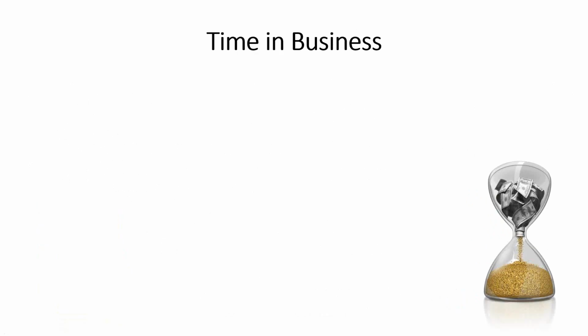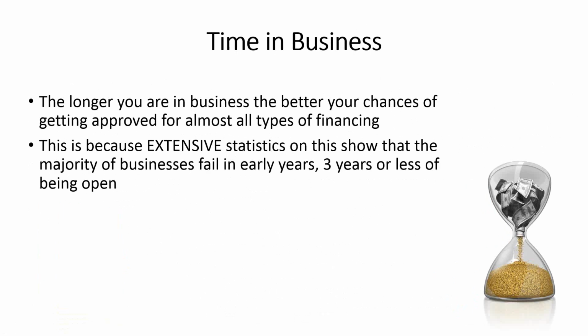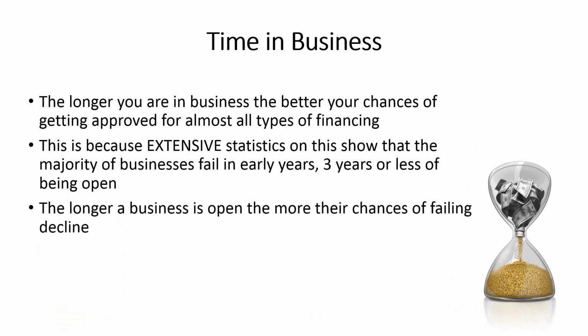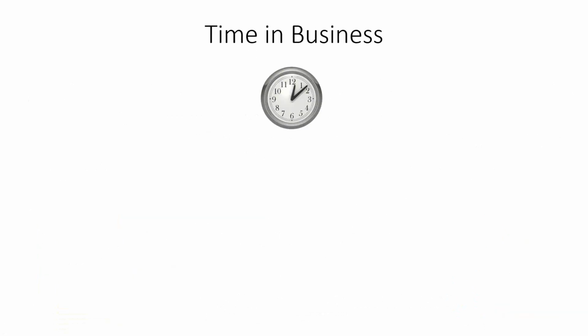Time in business. The longer you're in business, the better your chances of getting approved for almost all types of financing. And that's because extensive statistics show the majority of businesses fail in early years, like 3 years or less. The longer a business is open, the more the chances of failing decline. Okay, so longer standing businesses have a much lower risk of going out of business than newer ones do.